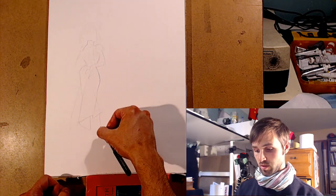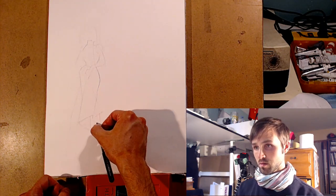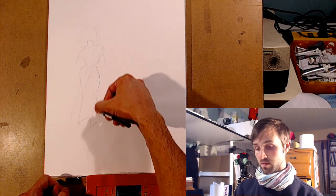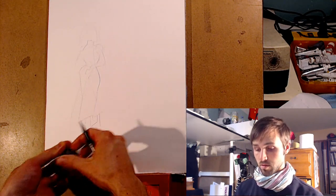Different drapery things at the bottom, he's already simplified them into very elegant rhythms.